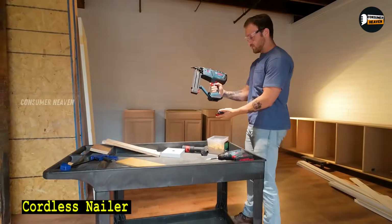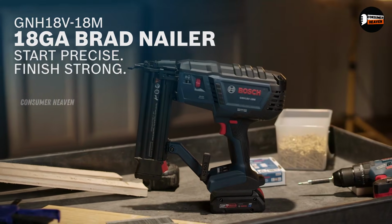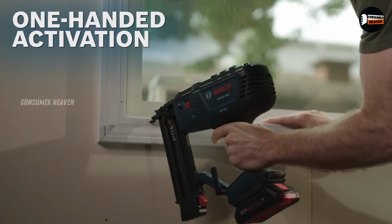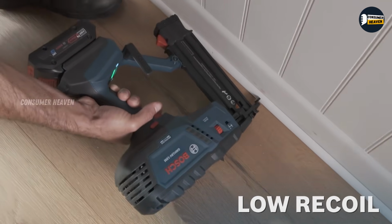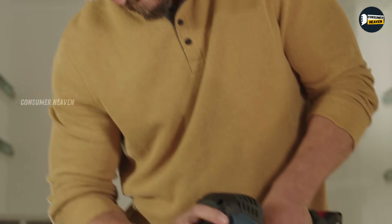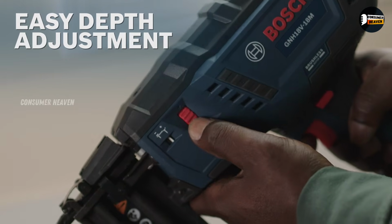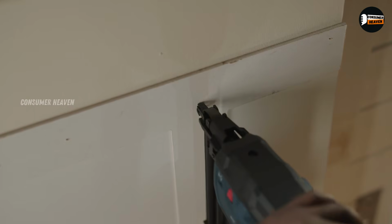Cordless nailer. This cordless nailer fires precise brads instantly, perfect for trim, cabinetry, and tight spaces where bulky tools fail. It's lightweight yet powerful. Depth adjustment is simple. Battery life easily lasts through projects. The trigger feels responsive. It delivers consistent nail depth every shot. It speeds up assembly work dramatically. It's designed for efficient workflow.